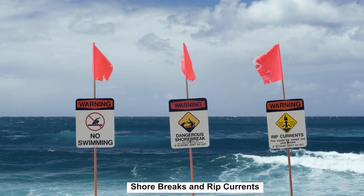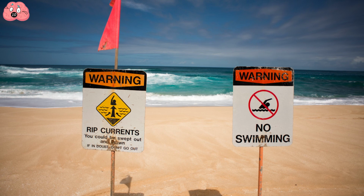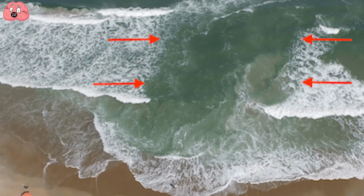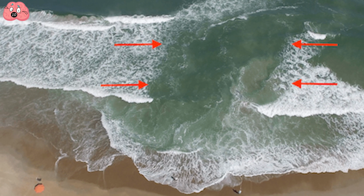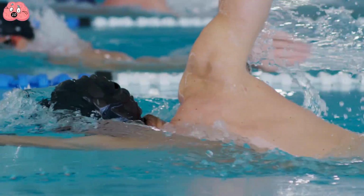Number 10. Shore breaks and rip currents. Rip currents don't happen everywhere, but some beaches do suffer from these life-threatening sea events, and vigilance will prevent you from ever getting caught up in one of these scary episodes. A rip current is a strong jet of water which strikes people out to sea at alarming speeds, sometimes as fast as 10 feet per second, far faster than even Olympic swimmers can swim.